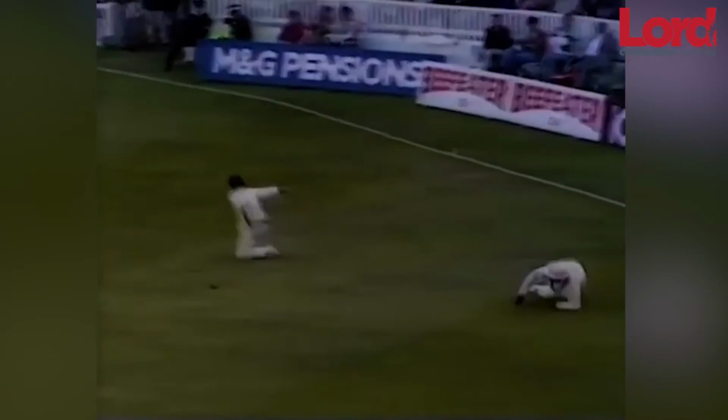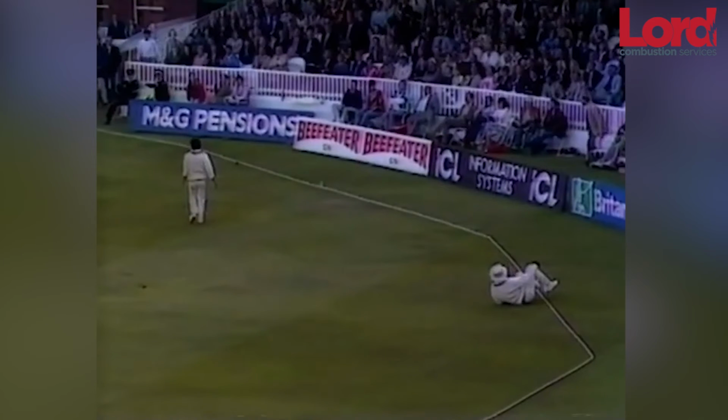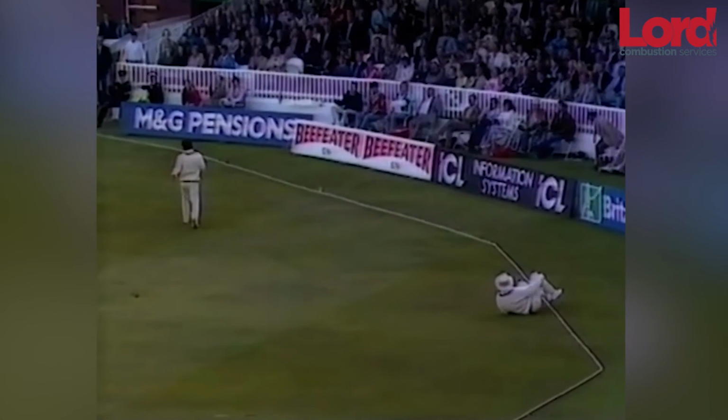Well, it was a bit of a mix-up. Nobody called. I don't think Gatting's too pleased. Ramprakash did well. He got a foot to it, but only side-footed it across the line.